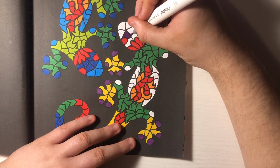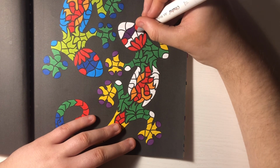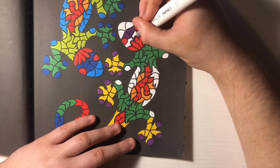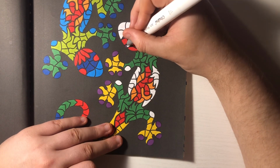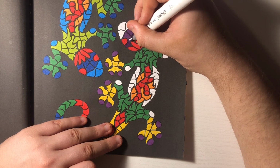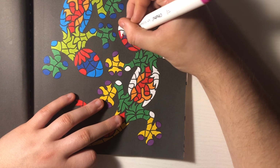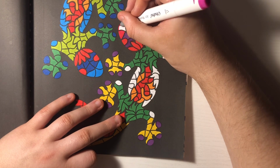I try to be thorough, make sure that I don't miss anything. Sometimes it doesn't work. Especially when I'm diamond painting. I miss stuff all the time. You think you're thorough, and then it's like, oh, there's a whole patch over here that I missed of 2s. That's not magenta, is it? I don't know, but I'm going to use it.